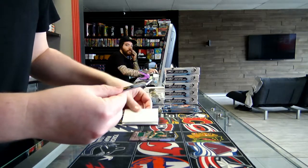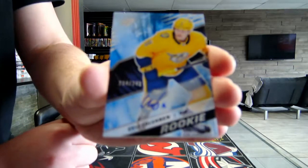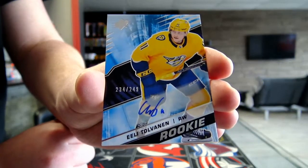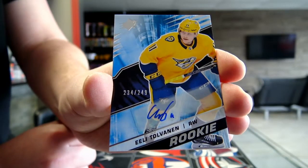Next we got a rookie autograph out of 249 for the Nashville Predators, Eeli Tolvanen. Good, 249 rookie autograph, Tolvanen for Nashville.